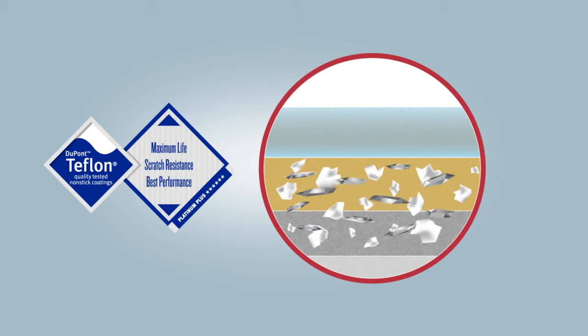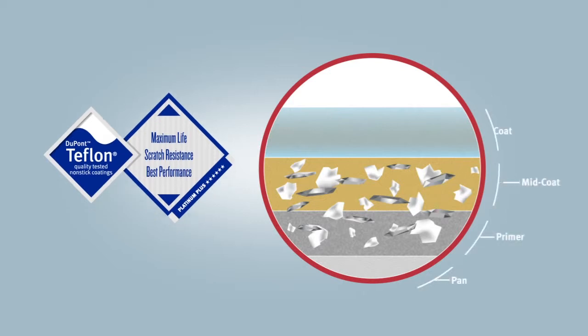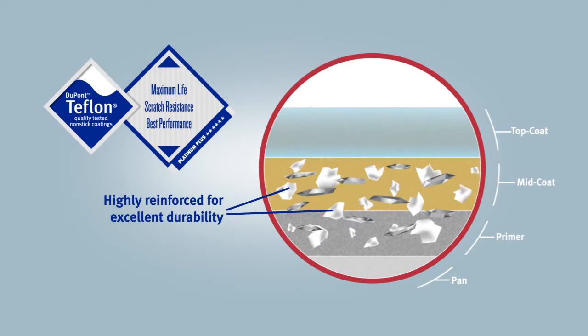Top chefs asked for cookware that could hold up to metal utensils and resist scratches. They get all that and more in Platinum Plus. Teflon Platinum Plus is a 3-coat highly reinforced system that can be for professional use with a special patented additive to reduce scratching and is metal utensil safe.